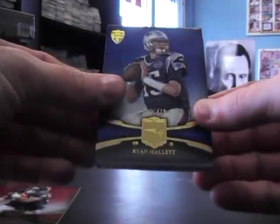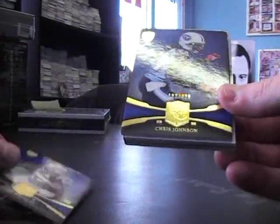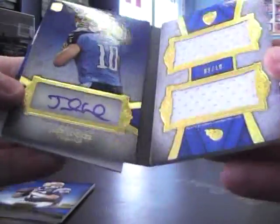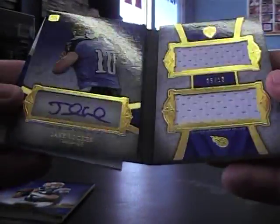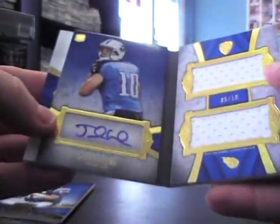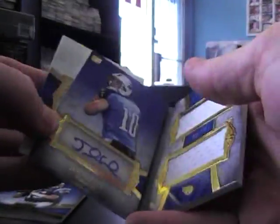Arian Foster, 99. Ryan Mallett, 429. Chris Johnson. All right, we won't look. We'll just open. Open Sesame. Jake Locker. I think it was something similar to that, too. 5 of 10. Jake Locker, dual jersey autograph. I want to see some one-on-one crazy, nasty patch.